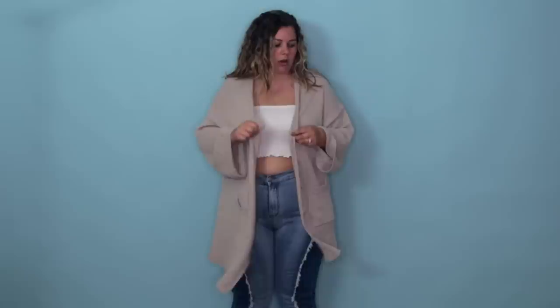It's nothing like crazy out of this world blowing my mind, but as far as cardigans go, honestly, this is probably one of my favorites. I could see myself wearing this a lot, especially in this kind of like neutral oatmeal color. I feel like it would go with pretty much everything. So I'm gonna go ahead and give this cardigan an 8 out of 10. I like it. So what do you guys think about Luca and Gray?